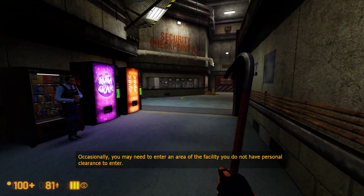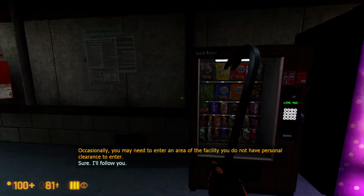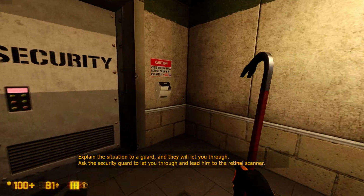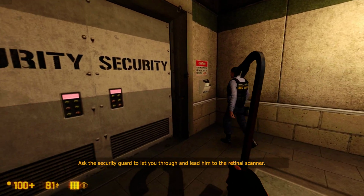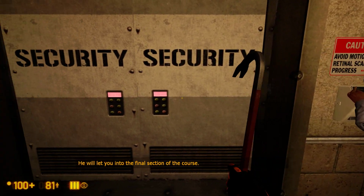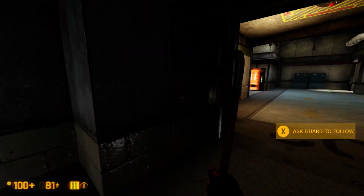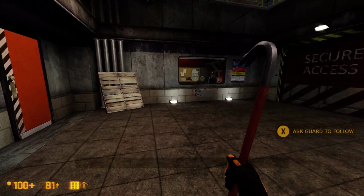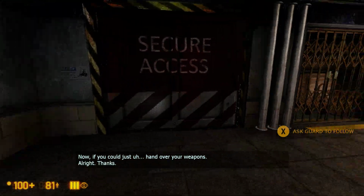Occasionally, you may need to enter an area of the facility you do not have personal clearance to enter. Explain the situation to a guard, and they will let you through. Ask the security guard to let you through and lead him to the retinal scanner. He will let you into the final section of the course. Thanks for coming. Good job, Doctor. Now, if you could just... Alright, thanks.